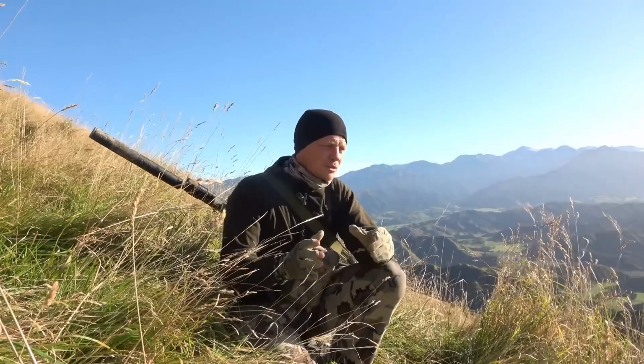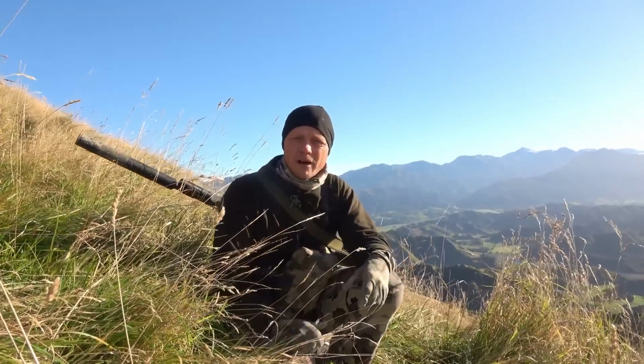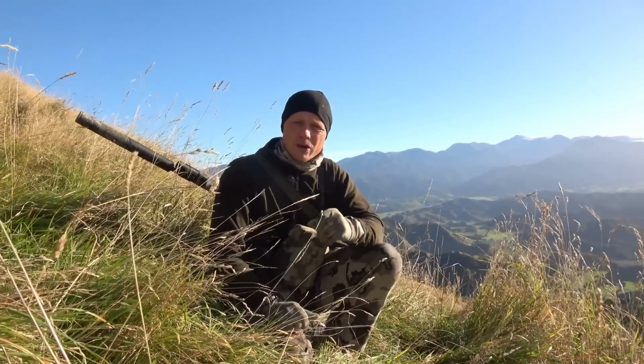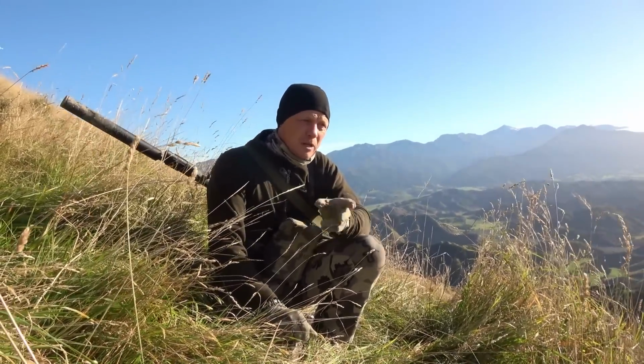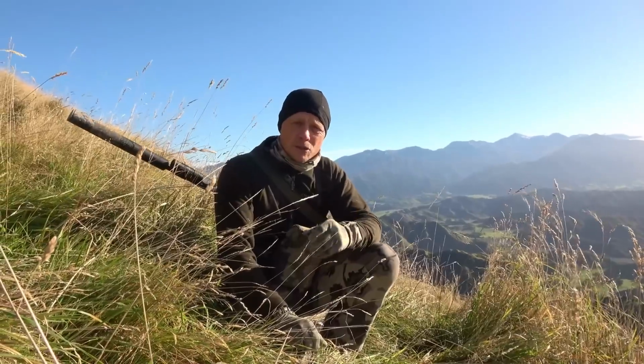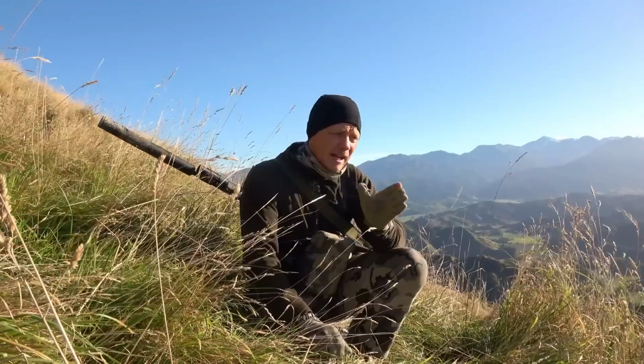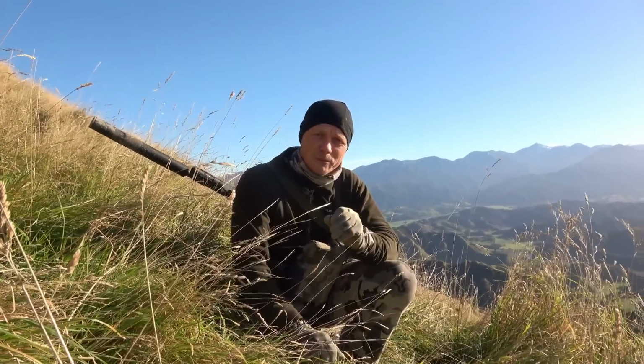And when we do see mobs in these sizes, anywhere from 5 to 20 to 30 or 40 or whatever, we want to try and obviously get rid of the whole mob. So that was the objective of this hunt, was basically to get Tomcat in and try and get him into a good, comfortable position and then start blasting the goats out pretty much.